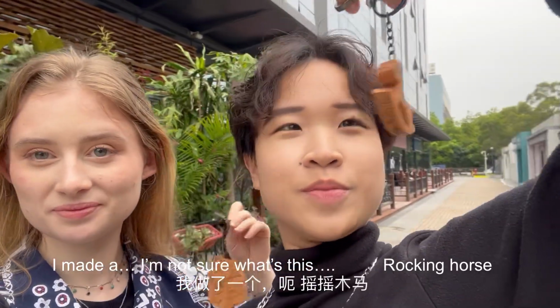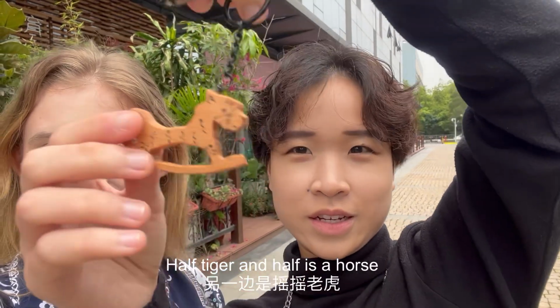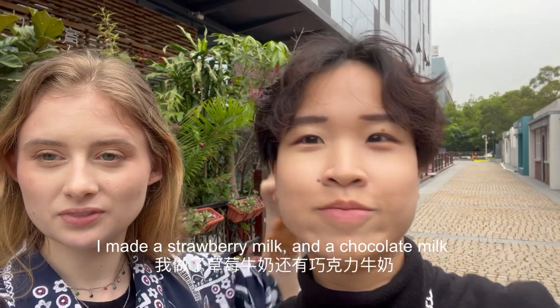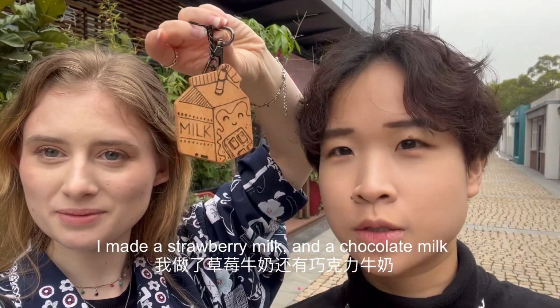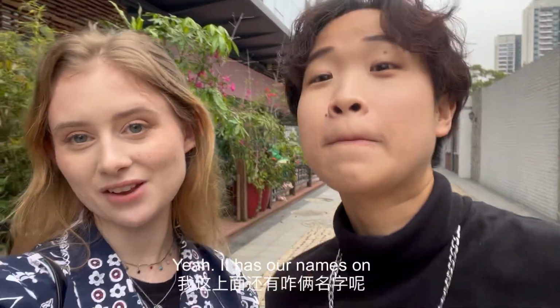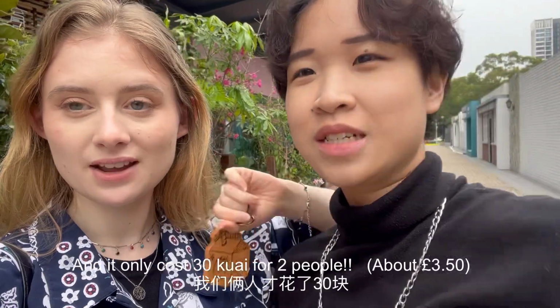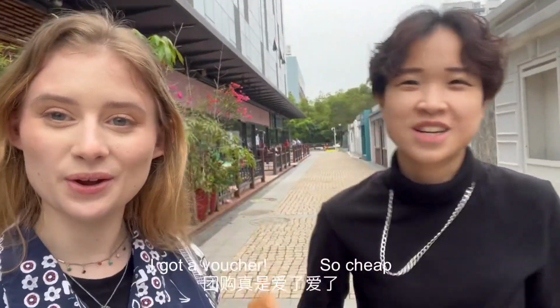I'm not sure what this is. It's a rocking horse, half tiger and half horse. Yes. I made a strawberry milk and a chocolate milk. So cute. So fun. That's our name. And it only cost 30 kuai for 2 people. Hi, got a lunch. So cheap.